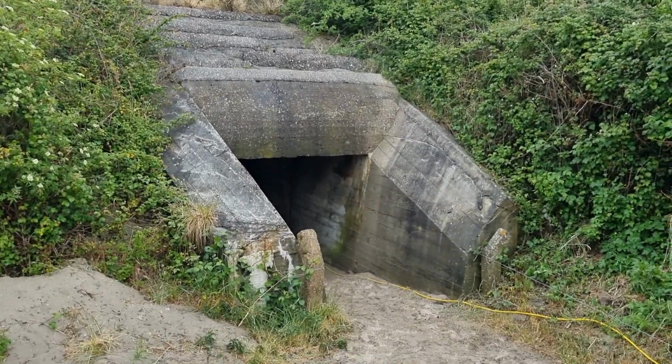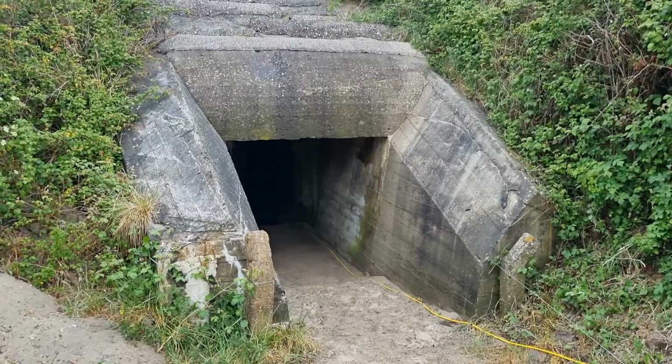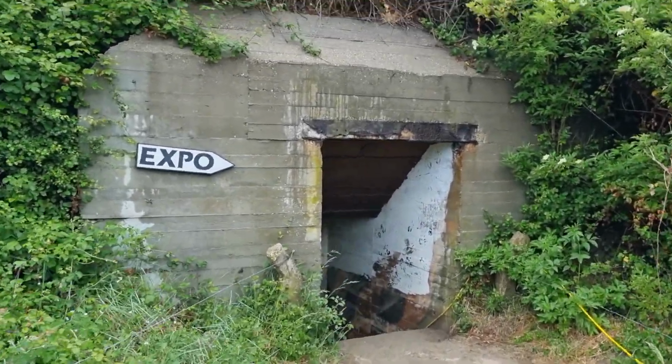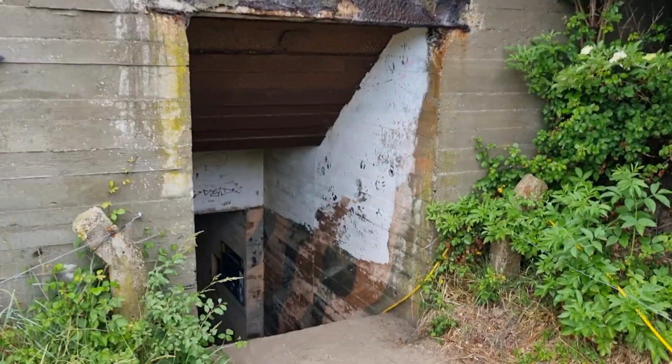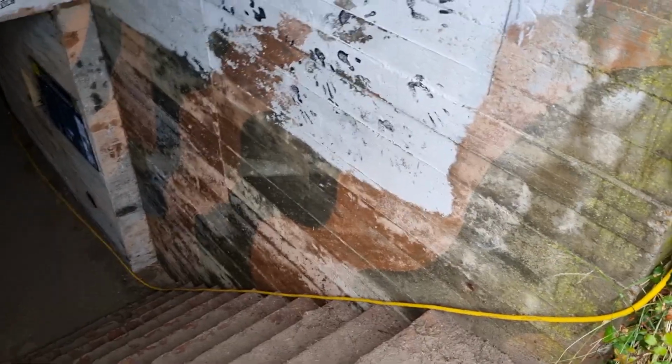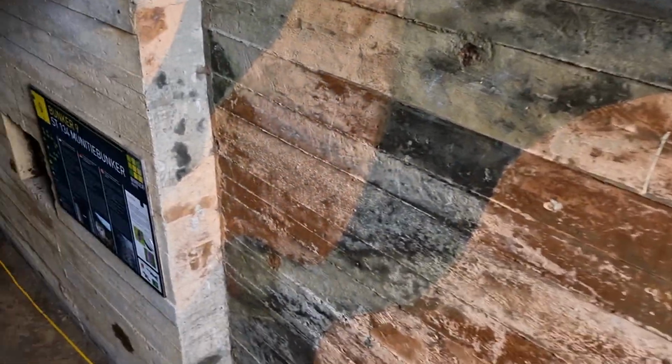Here's another big one. Here another one. We're gonna check out this one first. We have a very small exposition here. And up here we still see the original paint. On the other bunkers they repainted it. So this was the ammunition bunker.